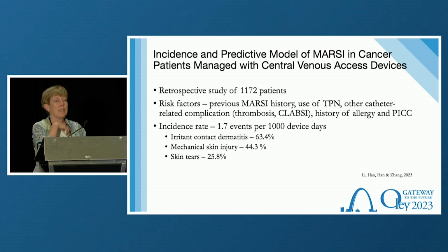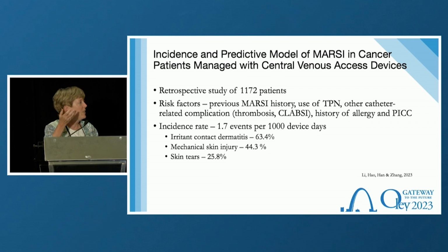But there was a recent study in our journal last month, looking at patients who had a central venous catheter. These were more patients for cancer treatment, but they looked at a total of 1,172 patients and found that some of the risk factors for having issues were a previous MARSI injury, being on TPN, other catheter-related infections, a history of allergy, and a PICC. And they found that it was pretty common: per 1,000 device days, which is how we measure complications related to various tubes, there were 1.7 events. Mainly irritant contact dermatitis, again the skin getting irritated, some mechanical skin injury, and then some skin tears.